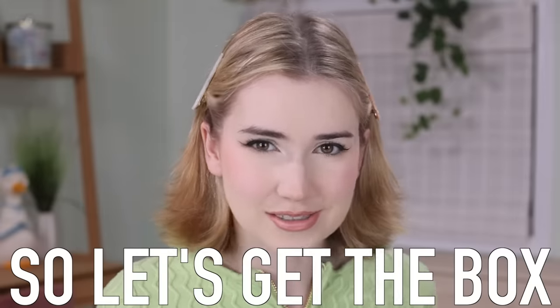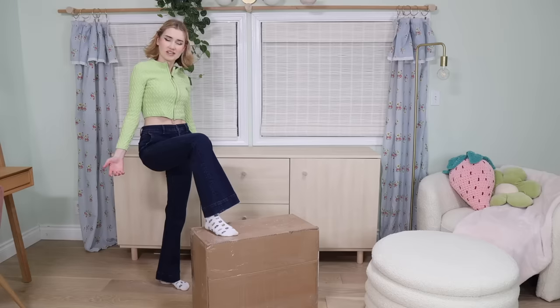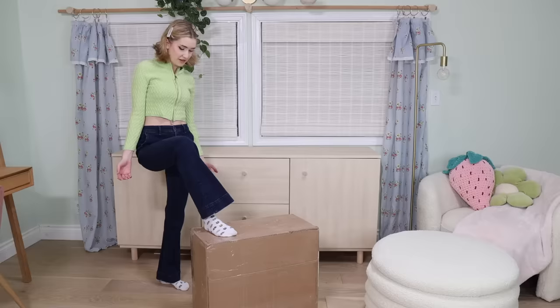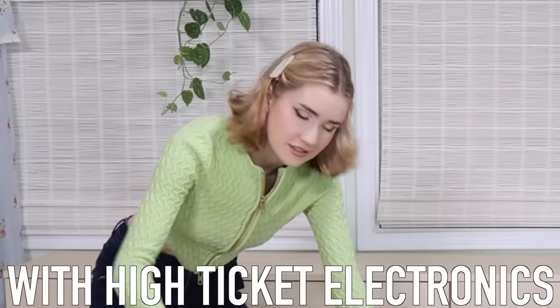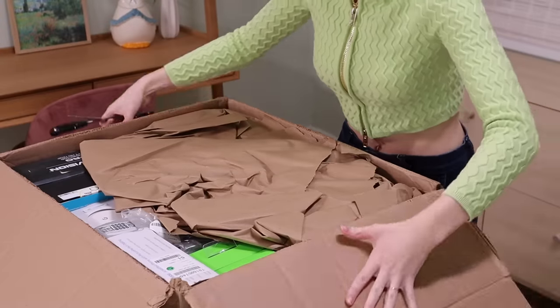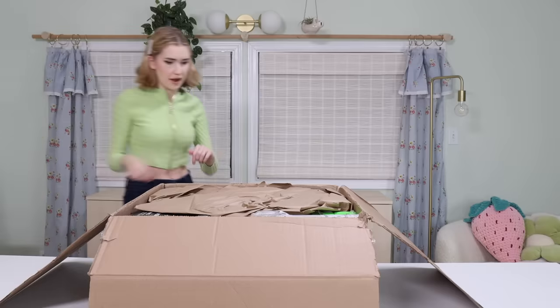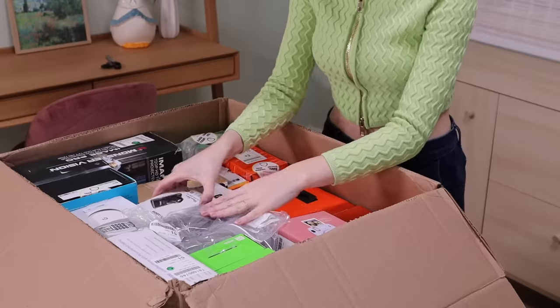So let's get the box. Not too big of a box. We've definitely seen much, much bigger, but this is supposed to be loaded with high-ticket electronics. Oh my goodness, here it is. The landline we've always wanted. Oh my god. Excuse me? Look at this.